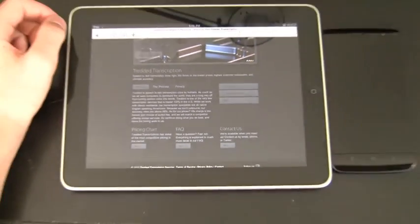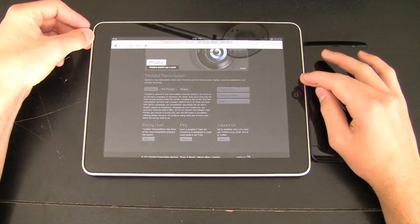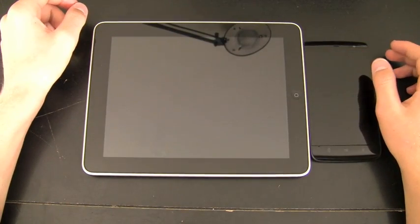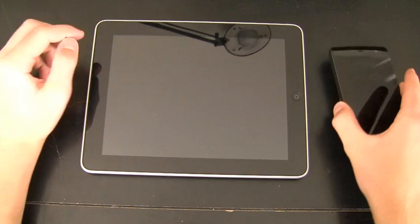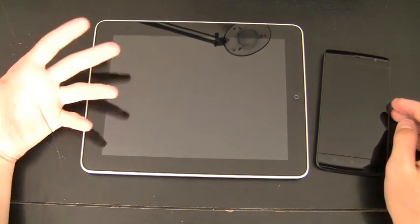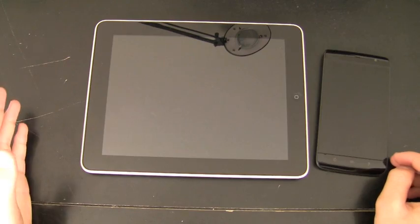The Streak is fast, efficient, and it does handle web pages, big ones, quite nicely. So let's talk about the battery. Now, the battery is absolutely incredible in the iPad. Everyone knows this. People have said they've gone 10 hours, 2 days, 3 days, 4 days without charging the device.